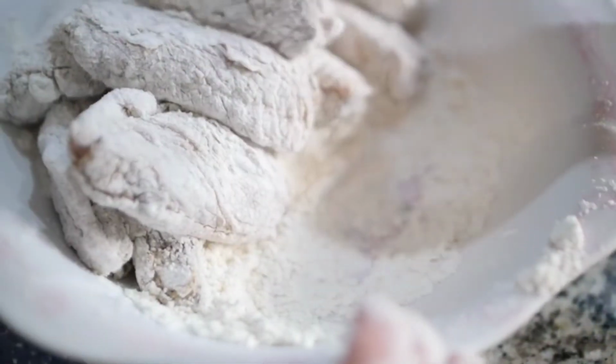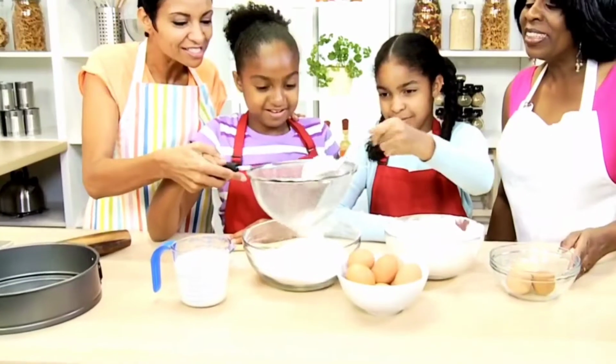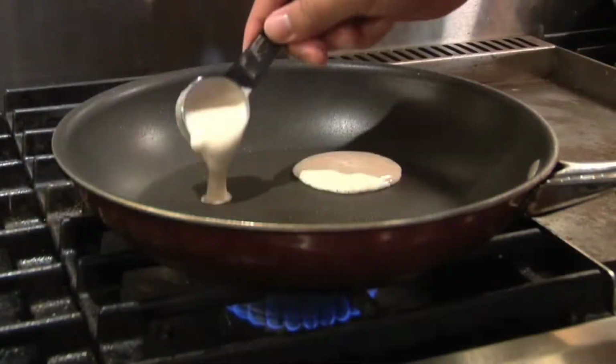So I always use flour when I'm breading and frying foods. It's used in baking. I use it to make pancakes from scratch. And as long as I keep it in a cool, dry place, the flour lasts pretty good, and that's one that's an absolute must in my house.